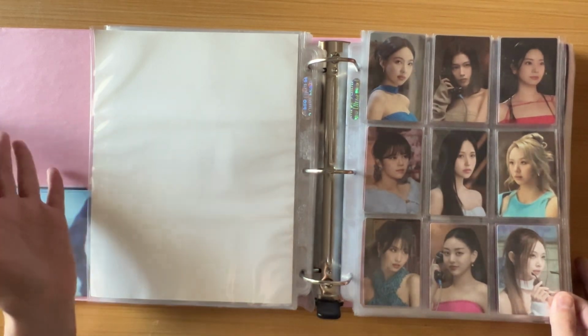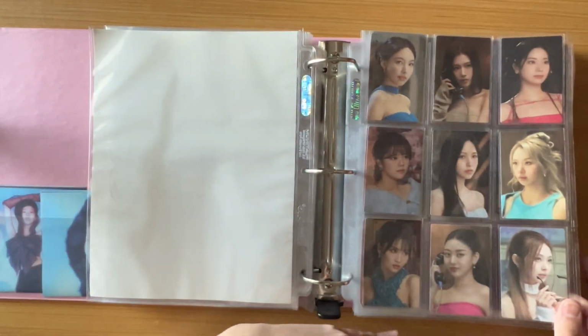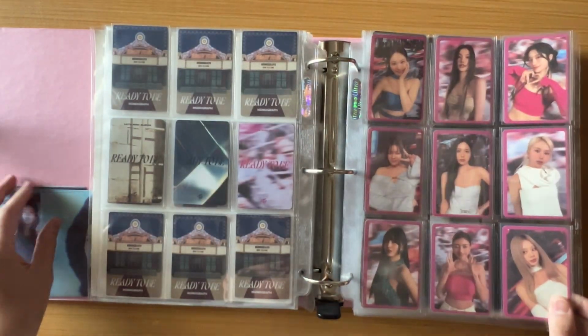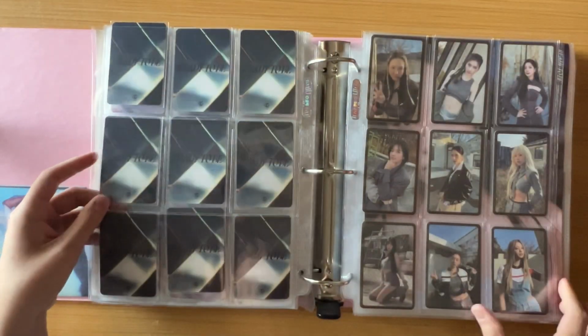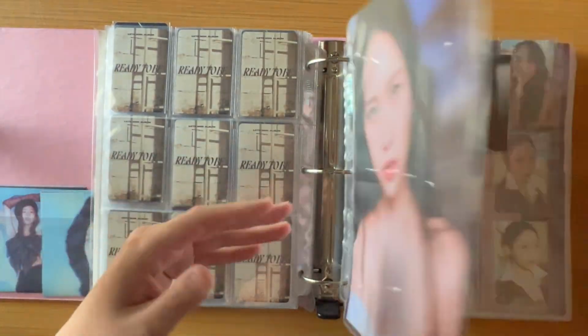If you didn't notice because I was yapping, the first half, I like to do digipack stuff, and then I like to move into the album stuff. So there's the monograph cards. I still haven't bought the monograph for With Youth. I don't know why, I just keep forgetting to buy it. But I would like to own it. So we'll see. Those are all 3 of the little packs of pre-order cards that you get.